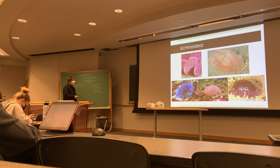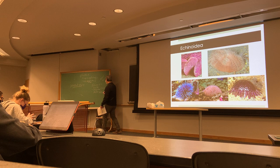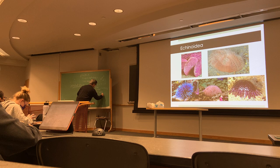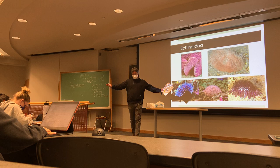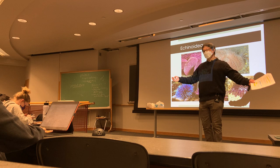With asteroids and ophiuroids, they have ossicles that occur within their body wall. With echinoids, the ossicles form an endoskeleton. It's typically referred to as the test of the urchin. In starfish and ophiuroids, their tube feet occur in ambulacral areas, only on their oral surface.